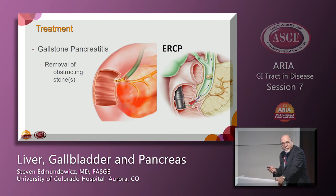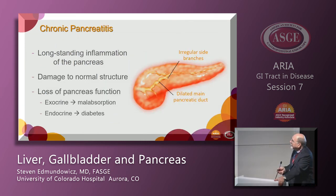If this is gallstone pancreatitis and there's a stone stuck in the bile duct somewhere, particularly in the ampulla of Vater, where it's causing back pressure that allows the pressure in the pancreatic duct to get larger and higher and cause more damage, we will intervene and within the first 24 hours go in and perform an ERCP and try to relieve that obstruction. If the patients have trauma to the pancreas and they're leaking pancreatic juice, we'll often put stents in the pancreatic duct to prevent that leakage from continuing.